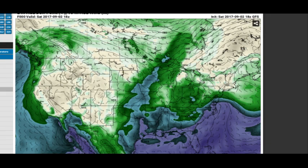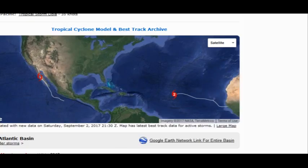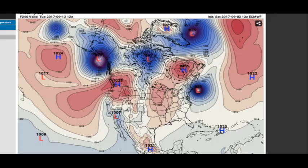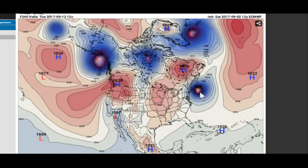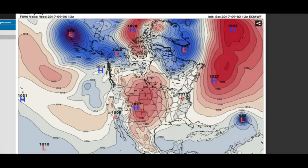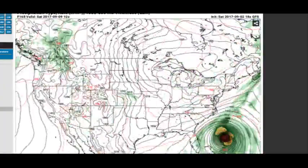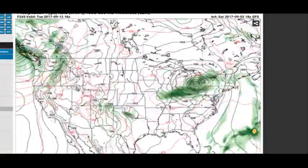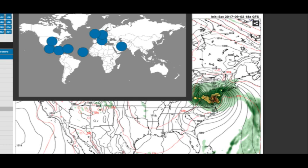And the European model did not have anything like that. We'll look it over one more time. Yeah, there's the European model. Irma pretty much staying far to the east. And that's the last frame I have. Looks pretty clear, although this is only the 12th. So I guess there's still plenty of time for something to come together. The first indication of any problems on the GFS model, that was around probably the 11th. We're going to have to zoom that out. So let me do that real quick.